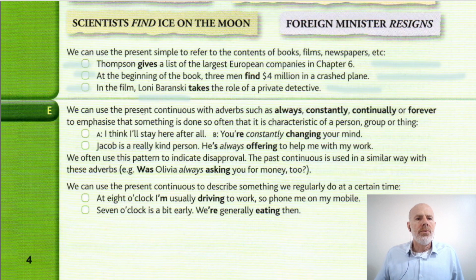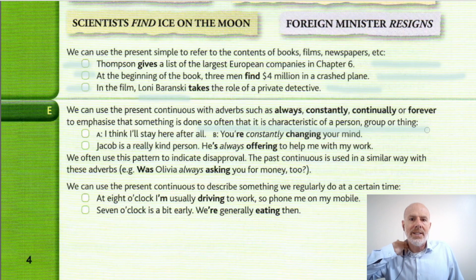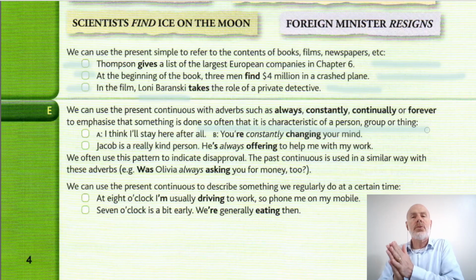We can use the present continuous with adverbs such as always, constantly, continually, or forever to emphasize that something is done so often that it's characteristic of a person, group, or thing. Just like I said, usually we describe actions or habits in present simple, but to emphasize that something is really constant and it defines a person, you use the continuous tense.